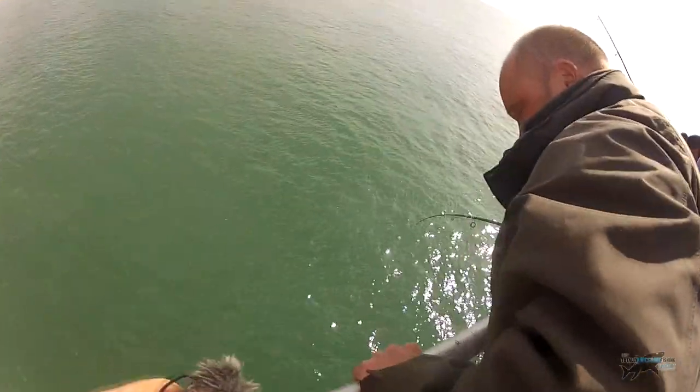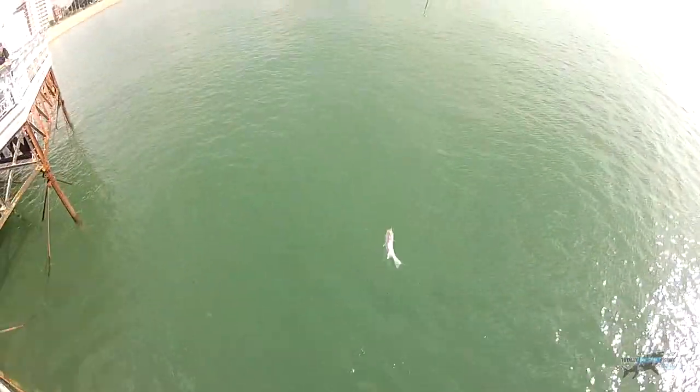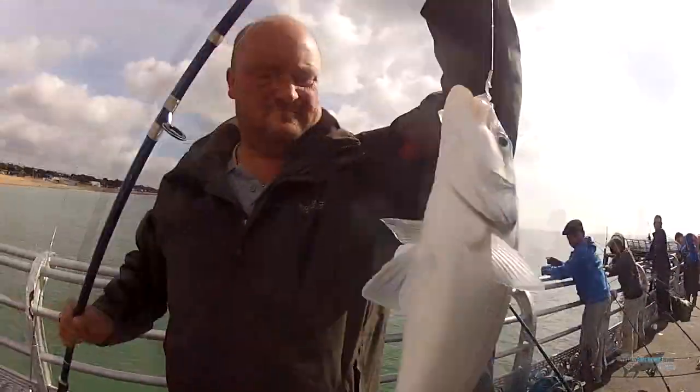Nice bass here. Yeah. Big bass. Oh, good show. Go on, mate. Good one. It's not a big bass. Nah, it's probably just undersized. Yeah. Nice.